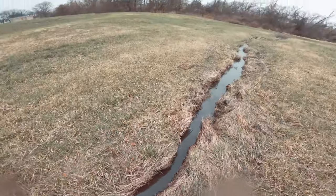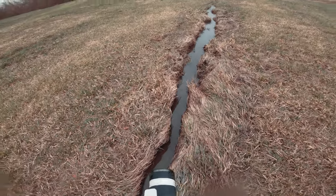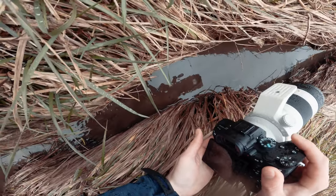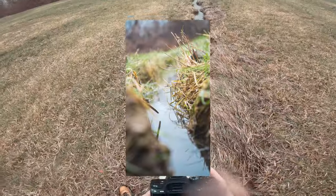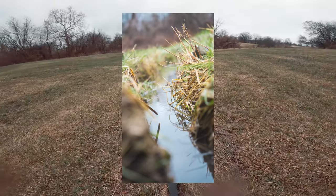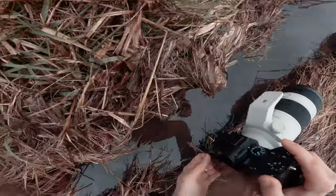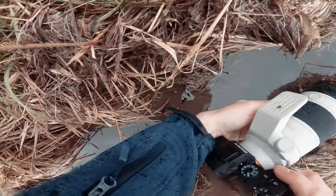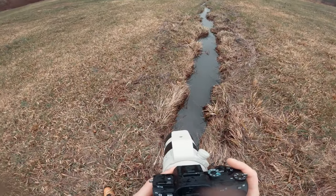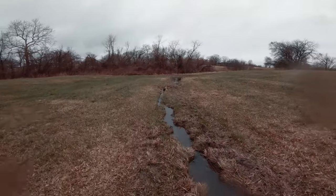Bugs in there. Water bugs. So I don't know if this will turn out or not, but we'll give it a shot. Ooh! See, that's kind of cool. Let's move up a little bit. Get like right here. That's kind of cool. I like that angle.